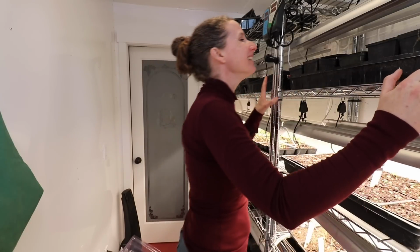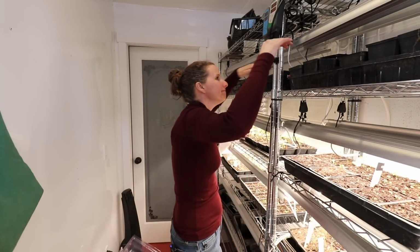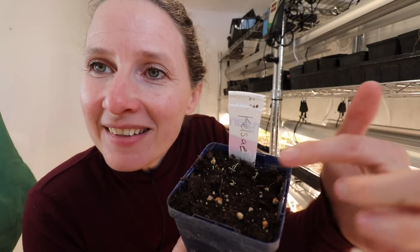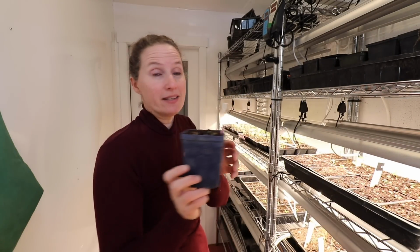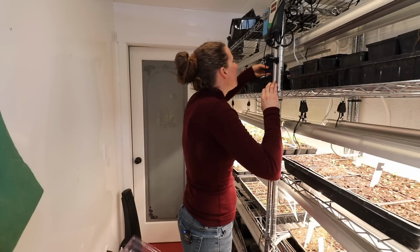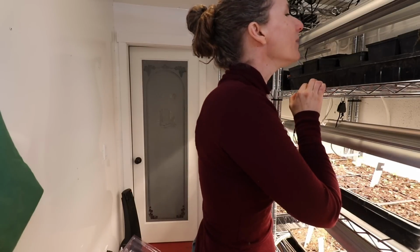Oh, I'm so excited. I can see some onion babies coming up. Let me see if I can get in here and show you. Can you see the little babies growing up here? This one's called a Kalce. It's a really big onion. This is a first for me too, as far as this variety of onions, but we have all kinds of babies poking up.